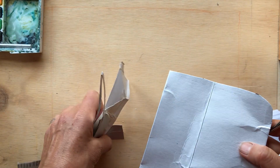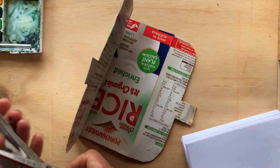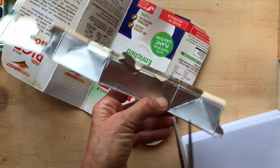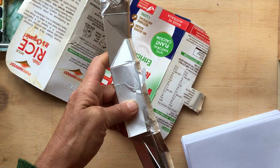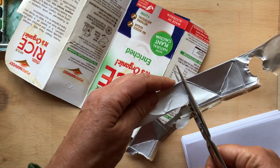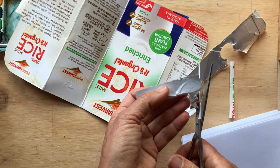So there's not a lot of waste going to the recycling there. In fact, I might use a little bit of that for my latch. And it's also good to use these bits to just test out whatever pens you might have. I've used some Posca pens on this material too, and they work really well. So that might be a nicer latch.